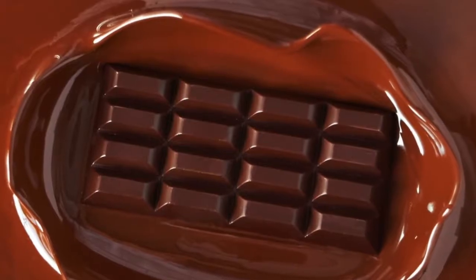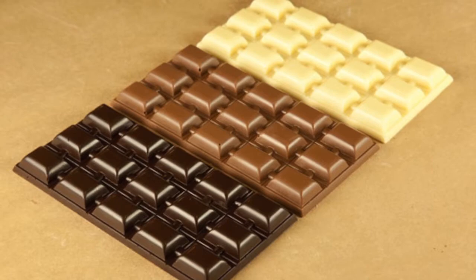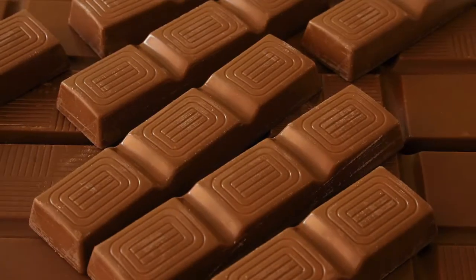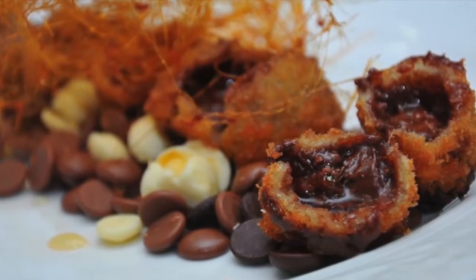Who wouldn't like a chocolate bar encased in a crunchy shell of fried dough? The modern recipe might count as a creative delight, but is a popular example of extremely unhealthy food.